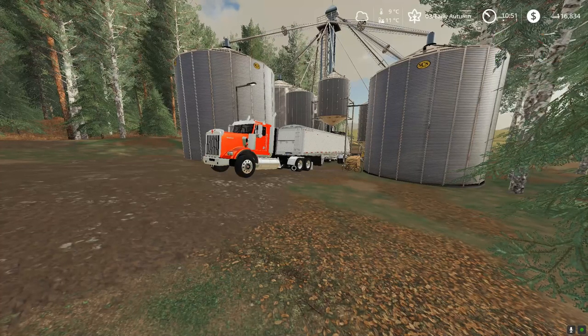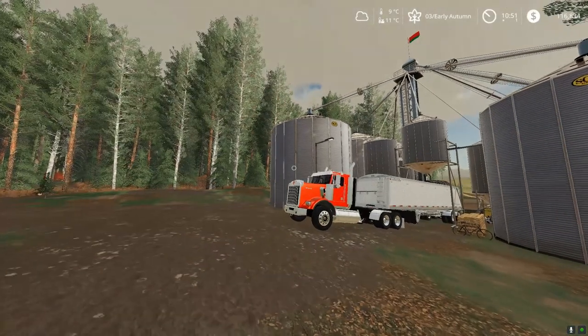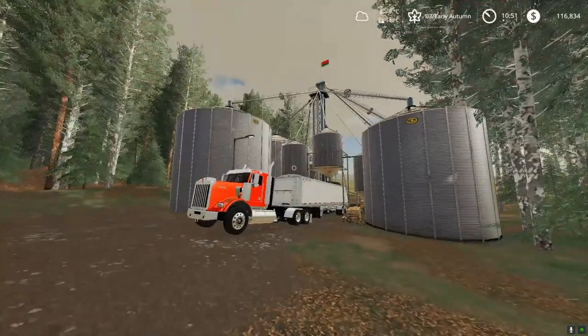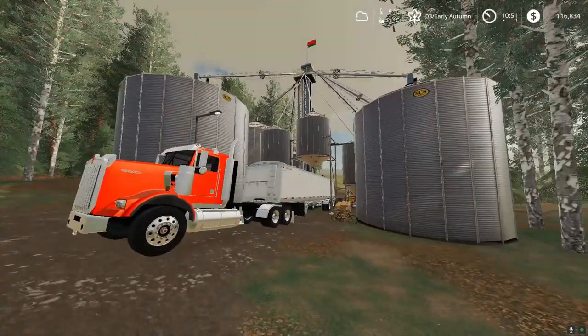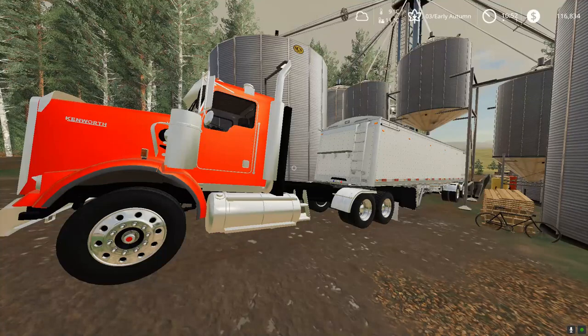To another video. Today we're gonna be hauling grain. I've got lots in this container and I've gotta sell it. So probably 2,200 liters of canola. So we're gonna sell that.